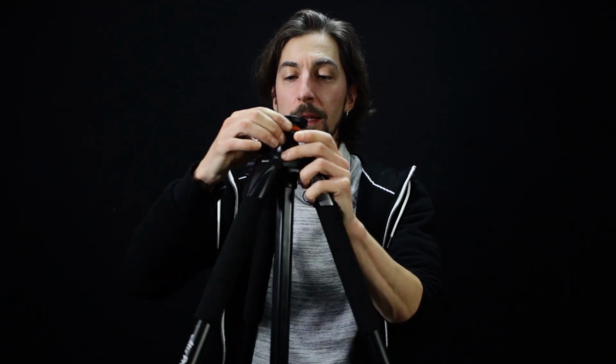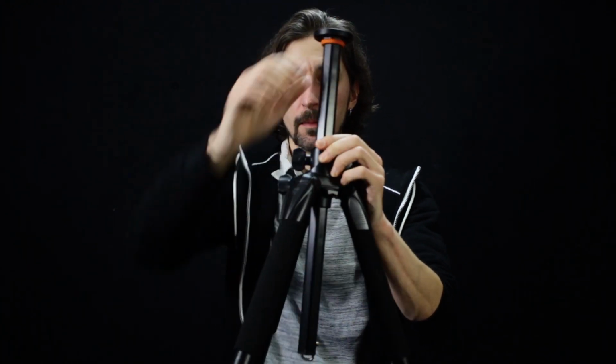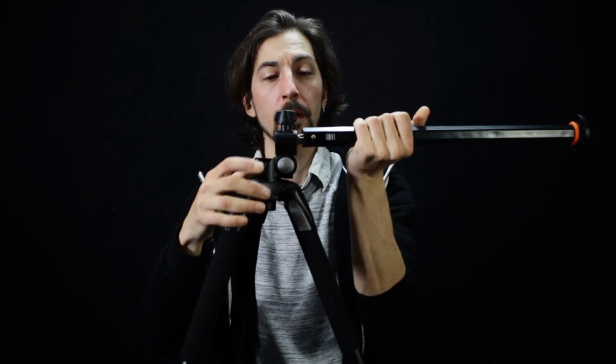And that also comes in very handy if your tripod allows you to attach the middle column horizontally. So like in this case, I can remove the middle column, right? Then bring that part up and, oopsie, wrong.